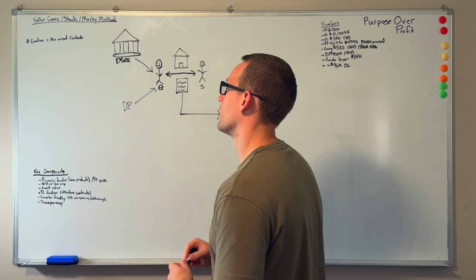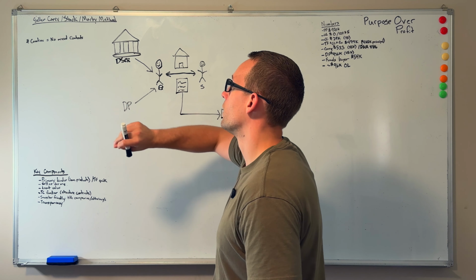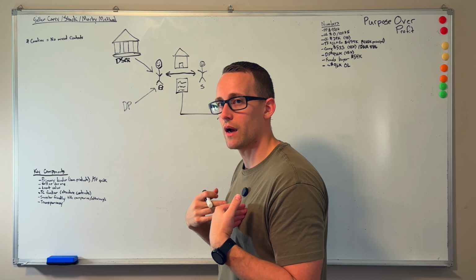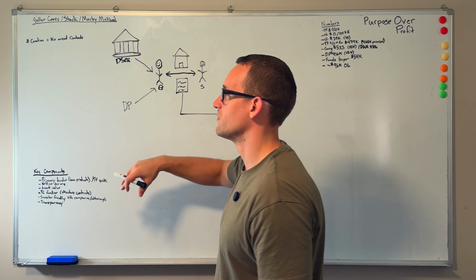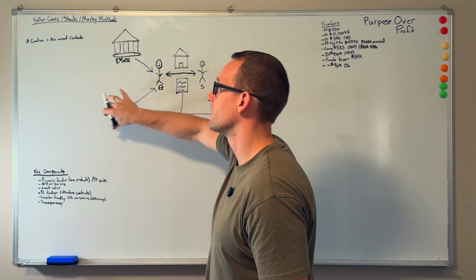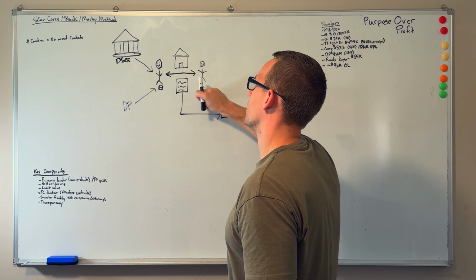Now, what does this actually look like? Again, you're getting that institutional loan, and for your down payment, you're actually going to have a transactional funder. That's what I do on my end. I fund the down payments for these types of transactions. So you're going to have that institutional loan and that transactional funding that's going to come in, pay for that, and go through the escrow process.